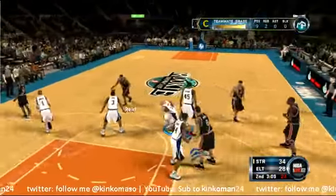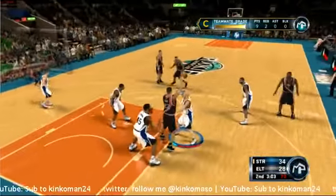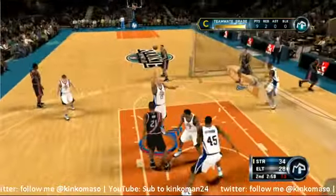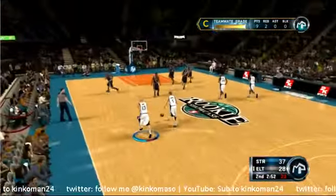Here's Davis. Good ball movement. Patterson's there. Outside, Davis. Three-pointer. Hits the bucket. Davis has got 5 points so far.